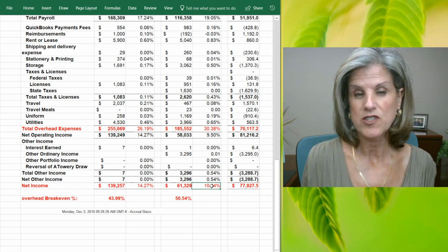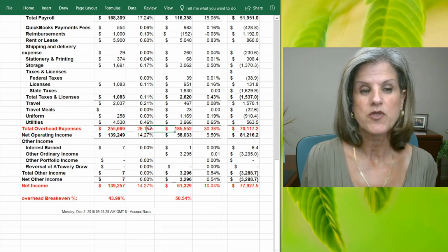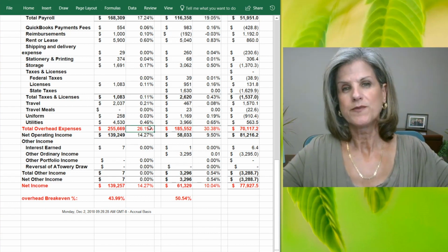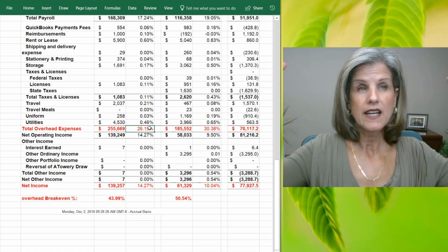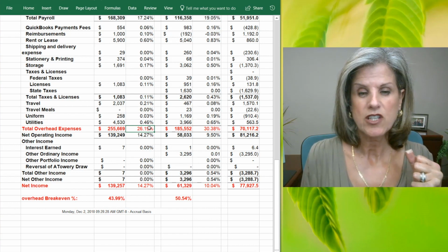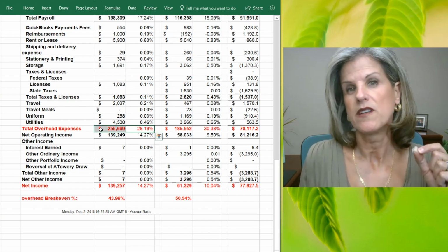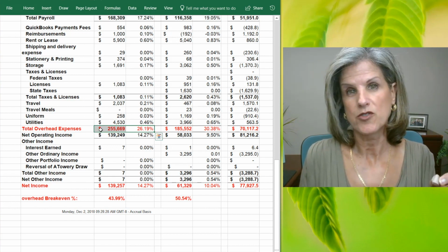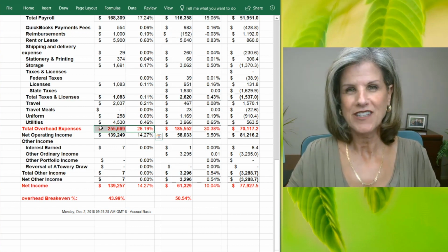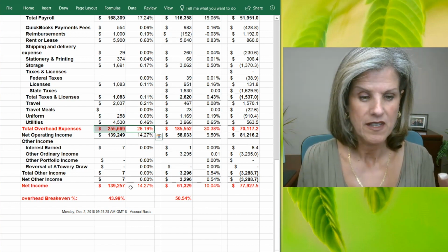So you can see the difference. Last year, the net profit was 10%. This year is 14%. So paying attention to those percentages can be good because sometimes, when you have a growth year and you look at it, well, our revenue grew, so everything else grew. But if this percentage had gone up to 33%, then what I would say is maybe you are not being efficient with the dollars you spent in overhead and you need to cut back on those costs. So just something to look at.